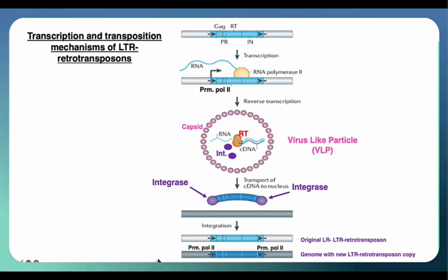The insertion site is thought to be almost random. If inserted into a gene, it can cause gene disruption. Also, since the LTRs have promoter activity, they may affect the transcription of nearby host genes.